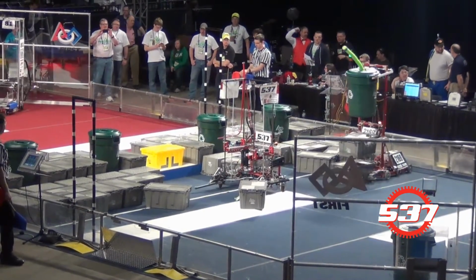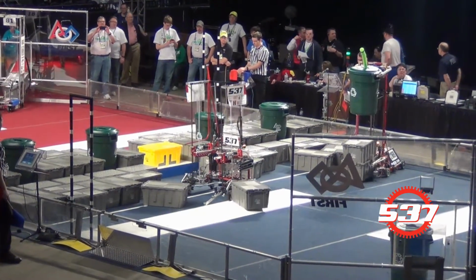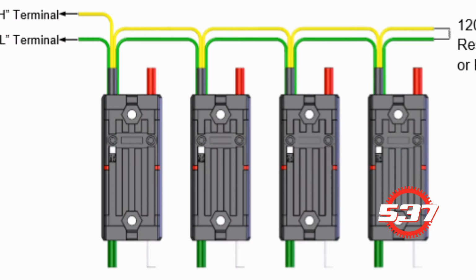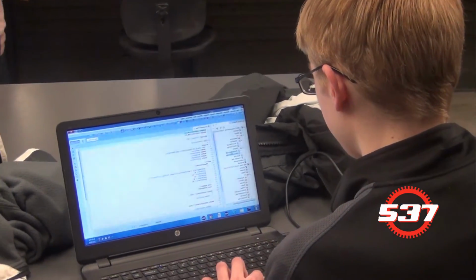This year's the first year we're doing CAN, which is a type of wiring or control system where each motor is interconnected and then directly plugged into the RoboRIO. This allows for more precise control of the motors and various systems on the robot. The Talons are an interface online, so that's a bit different for us. We're used to having to actually access various items in the program itself, but now we can just do an online web interface, so that's new.